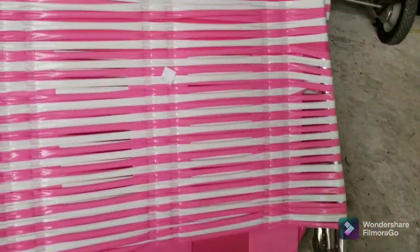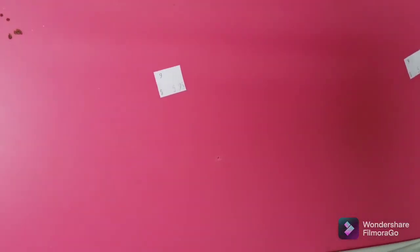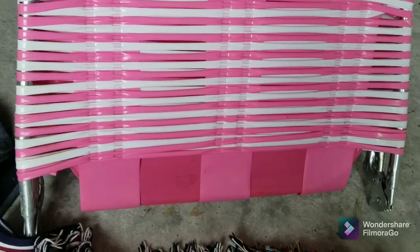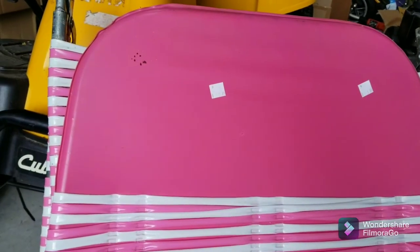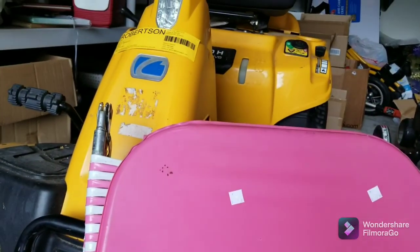In that first clip, y'all saw me pick up this pink Chase lounge chair for $5.95. I picked it up because I've seen people sell them pretty well, and they're actually not all that hard to ship, I don't think. So I haven't listed it yet, but I have to do a little bit of cleanup on it. And as you can tell, I'm in my garage right now.